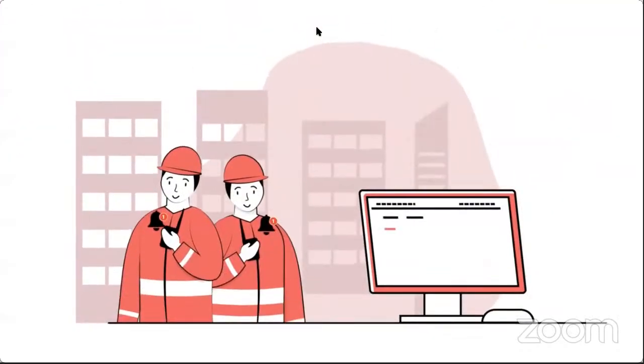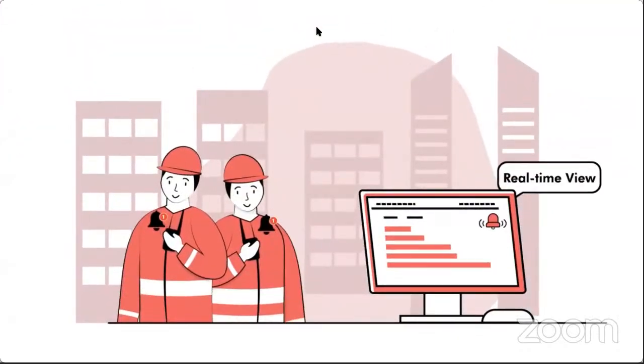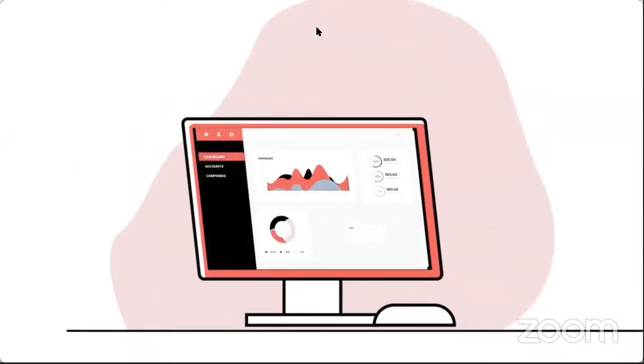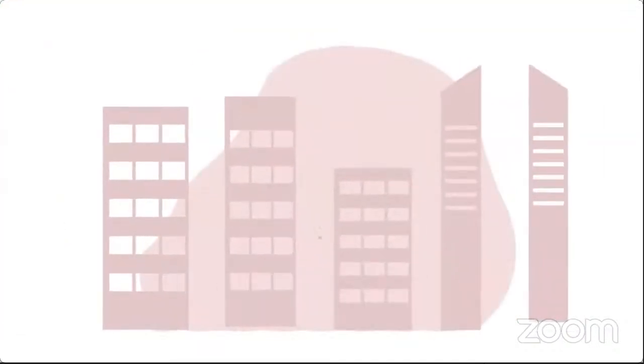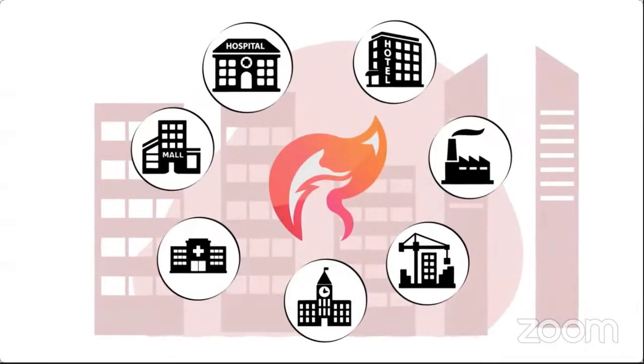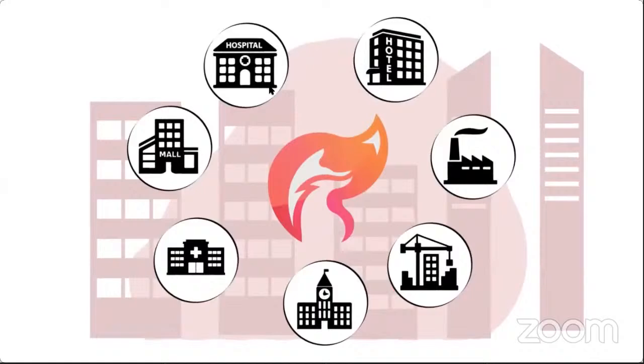Never miss a request again. You have a real-time view about what's going on in your facility without having to pick up the phone or send an email. Keep track of your performance, inventory, and costs through analytics dashboard. Box serves various industries like manufacturing, education, hospitality, commercial, healthcare, and more.